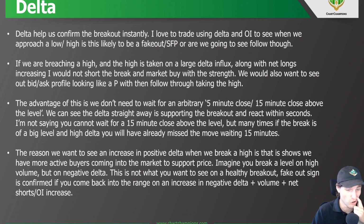I get asked a lot, Daniel, when we break this level, are we waiting for a 15-minute close? Are we waiting for a 5-minute close? Are we waiting for a 1-minute close? Or are we waiting for a 4-hour close? Are we waiting for 2 consecutive 4-hour closes? You can see how arbitrary this number really is.